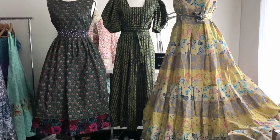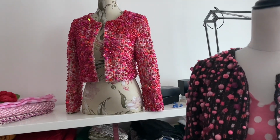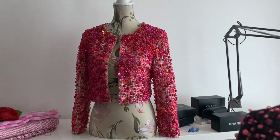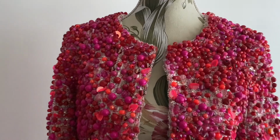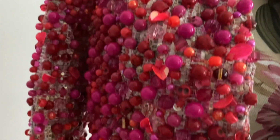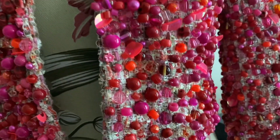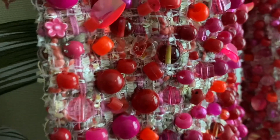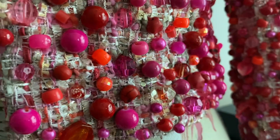When I first started making jackets, I made one every 2 months, and I'd use the first month to make the jacket. And then I'd use the second month to think about the beading and do the beading and sew the beading onto the jacket. So by the end of the 2 months, I would have this one amazing jacket that had couture details. And everything was exactly as I wanted it to be.